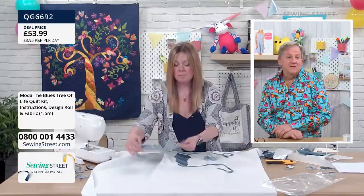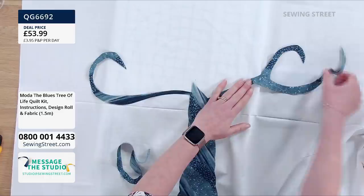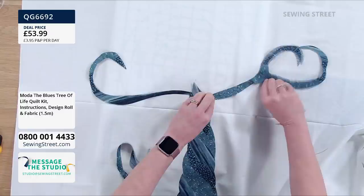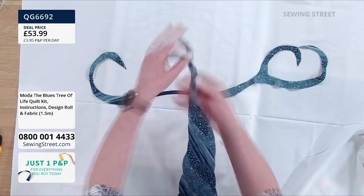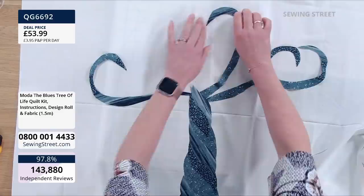And then just tuck under your branches. I've taken loads of photographs in the instructions, so of course you can completely copy my guide and do them the way I've put them, or you can just put them wherever you like. But less is more. Don't overdo it with the branches because you don't want to take the eye off all the other elements. Also you want room for the birds and the vines and the flowers and everything like that.